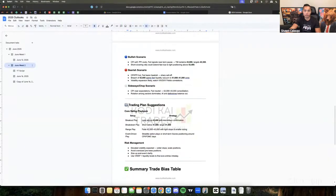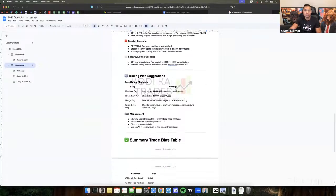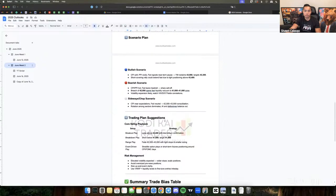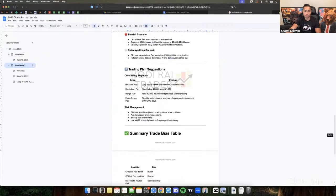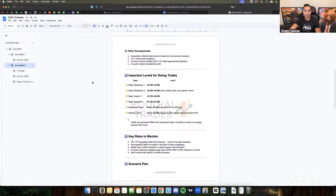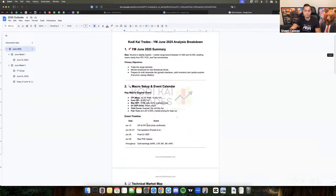Let's see what else they've got here. I don't see anything else here for the scenarios. So now that I have this level marked up for my weekly, I'm going to check the monthly now.